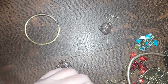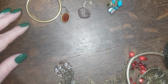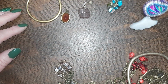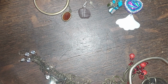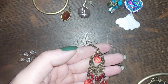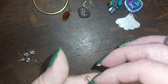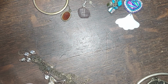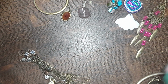Okay, let's see. We have this one, and that one, and this one, and that one. And so there's a bunch of stuff that's not got mates. These have mates. These are brass with red. The brass with red, I'm going to do for three. They are not glass, so they're not going to be heavy. Okay, we have, oh, that's another one of those, but we don't have a mate for that either.